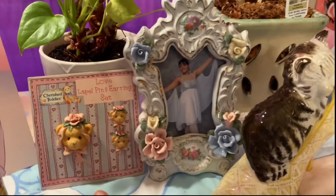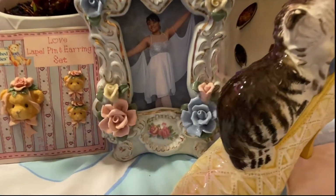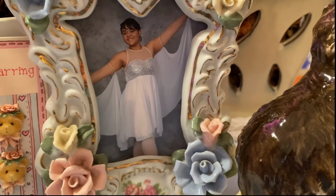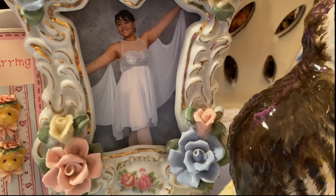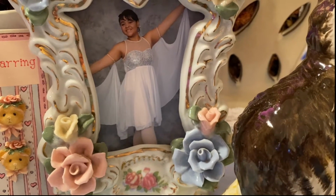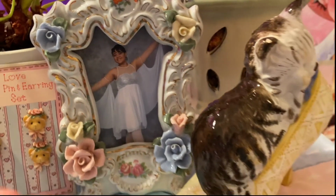I just have a vintage frame that again I got from lying around the house. And this is a picture of me from a dance recital. I think I was 15. I don't remember what year that was. I think that was 2016. So I was probably 14 actually. I was 14. I hadn't turned 16 yet.